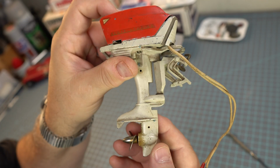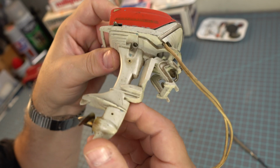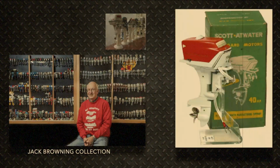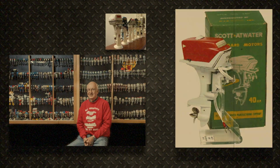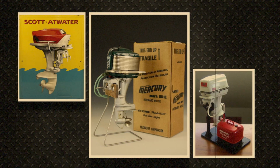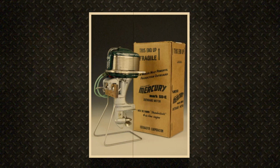This particular motor was designed by the very famous designer Raymond Loewy back in the 1950s, and I think that's maybe one reason I like it. The Jack Browning collection is what I was referring to earlier. That gentleman had over 400 motors in his collection.